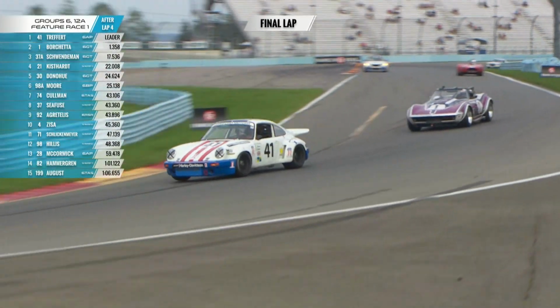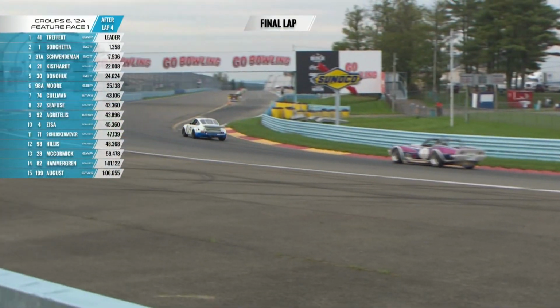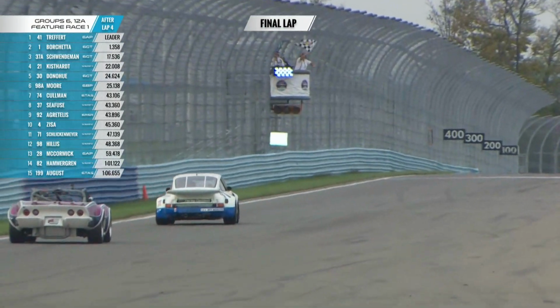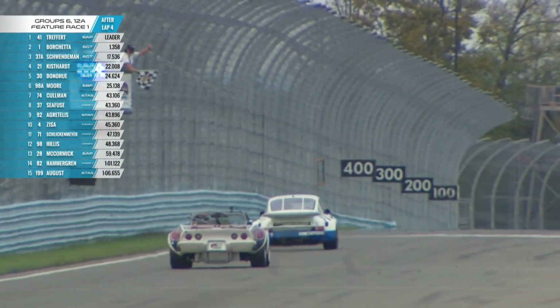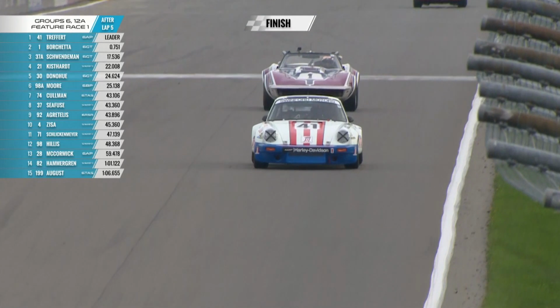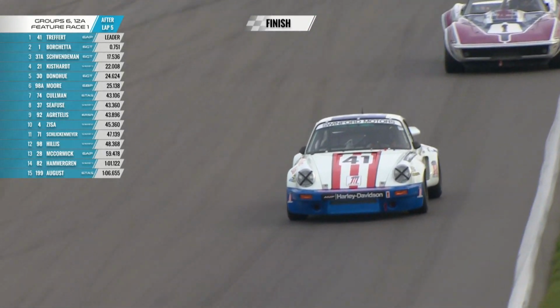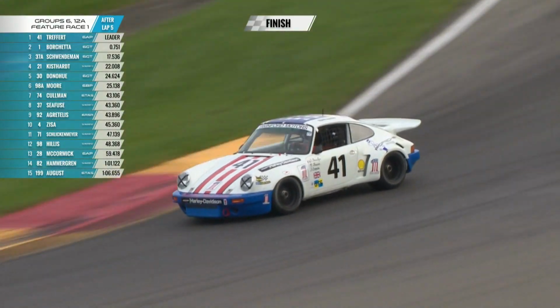Turn 10 and 11. It looks like Treffert's going to have it in that Harley-Davidson Porsche, number 41, 1974 911. Coming up to the checkered flag, and ladies and gentlemen, waving the Sunoco flag to Todd Treffert. Congratulations, Todd Treffert. Scott Borchetta, second place.